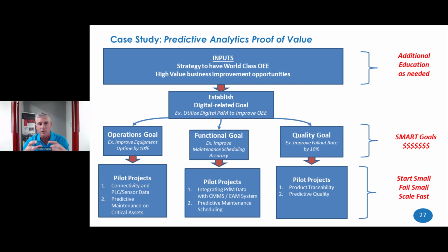This is creating structure in the organization. So if you skip this step and you really don't have very specific goals everywhere, we've got goals centered around downtime, we even have some goals around quality, et cetera. It's really important that we get this structure in place so we're handing off to project teams something very, very specific for them to execute against.